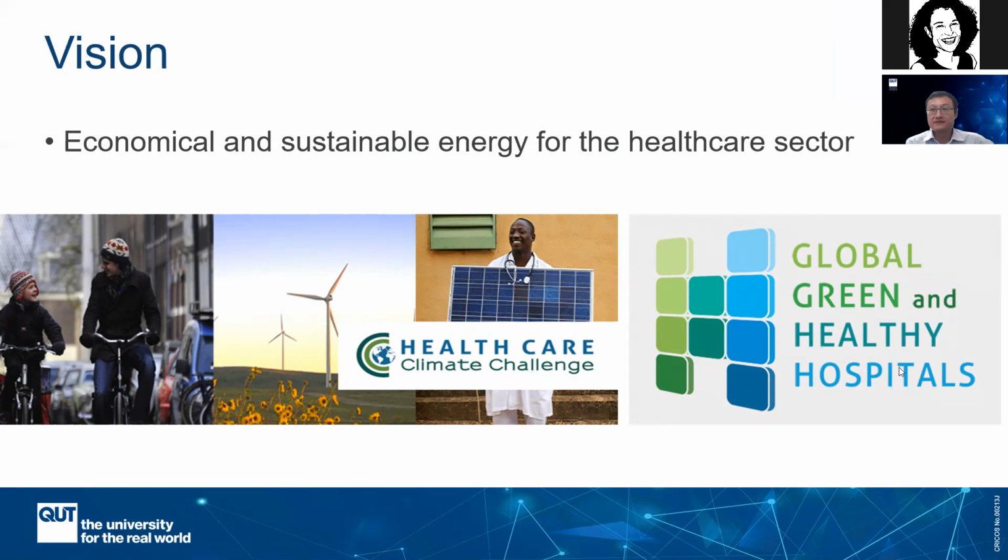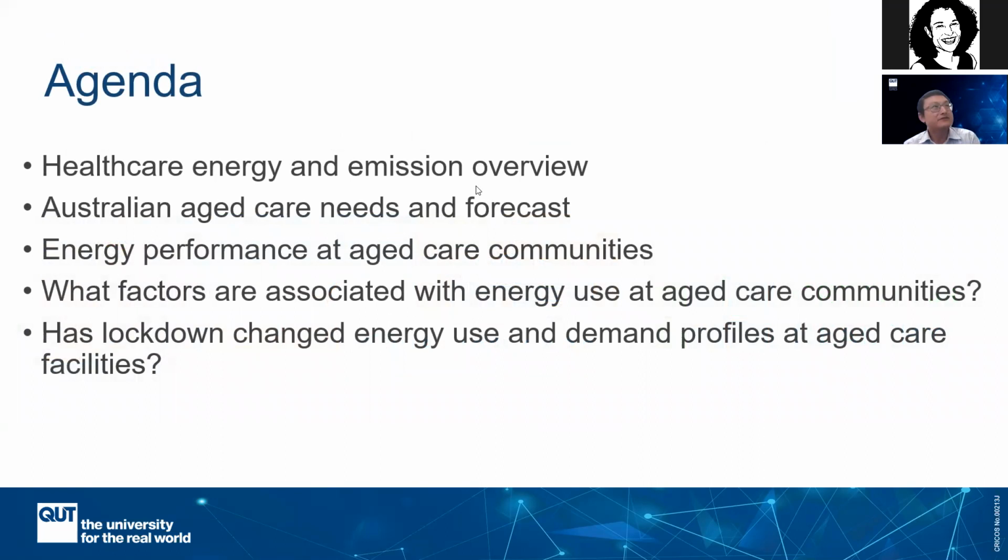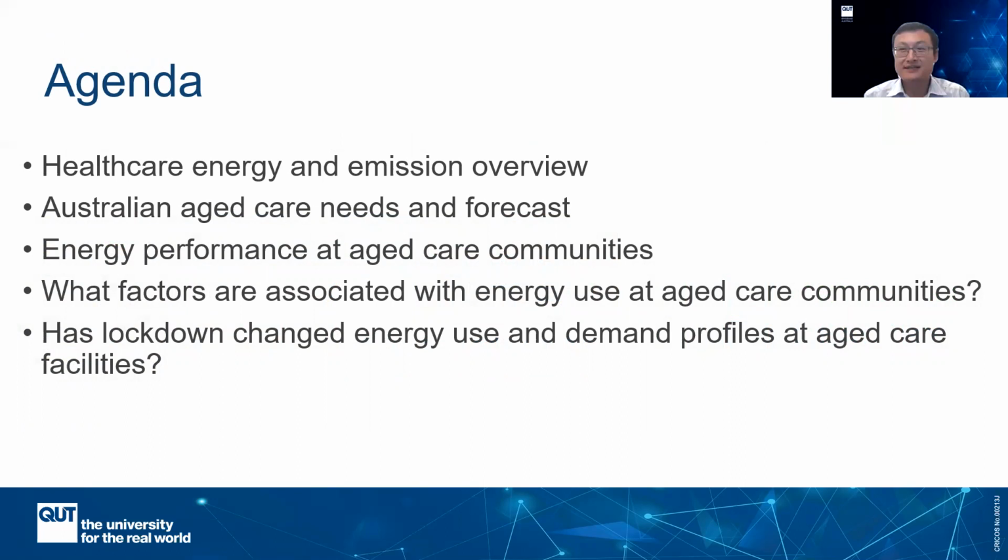Today I'm going to first discuss our healthcare energy and emission overview for a couple of minutes, then talk about aged care needs and forecast for the coming 30 years for Australia. Then we talk about the energy performance at aged care facilities or communities globally and in Australia. After that, we're going to see some nice charts on what factors are associated with energy use at aged care communities. And the last is, has lockdown changed energy use and demand profiles at aged care facilities? Let's start.